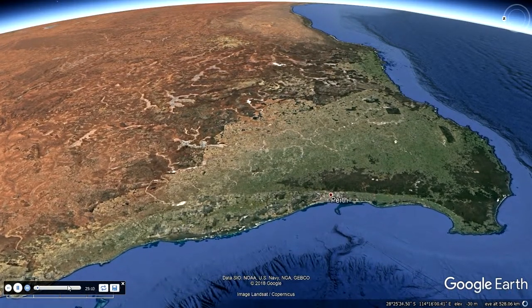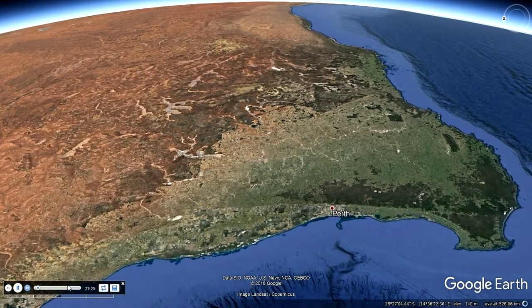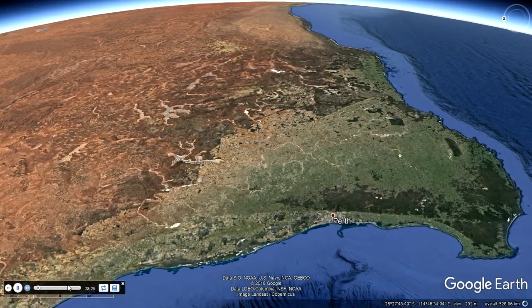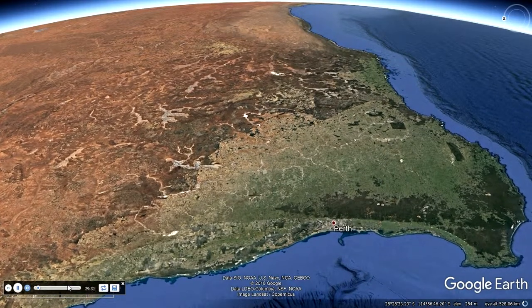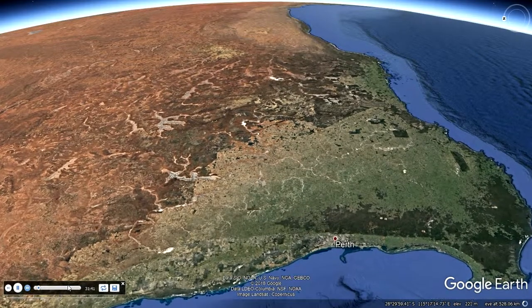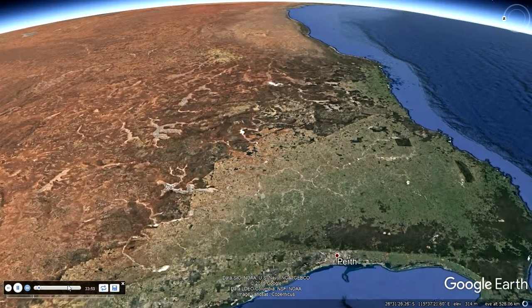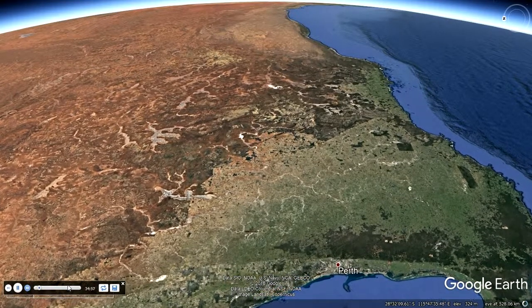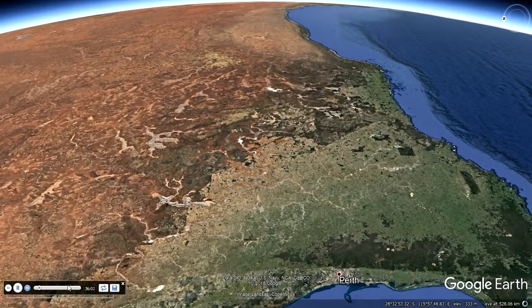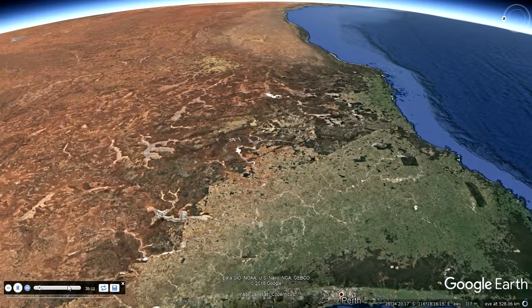So there's Perth under there. Our altitude, as you can see down there, is 528 kilometres, which is the orbital height. The sky should, of course, be black with stars in it at this point. I've switched off all the clouds because that occludes everything and you can't see what the hell's going on.